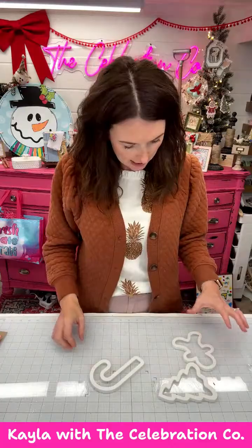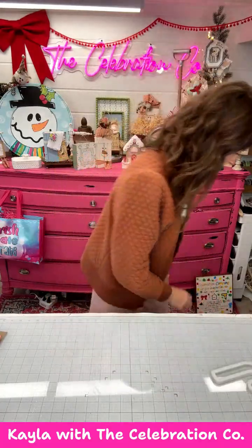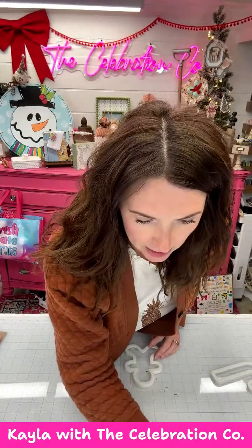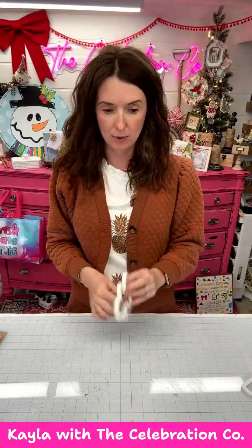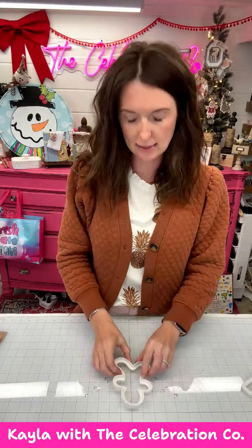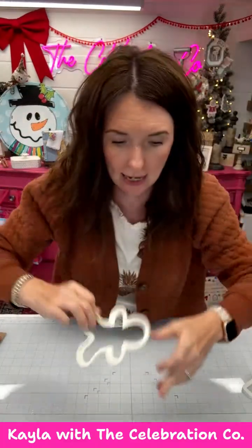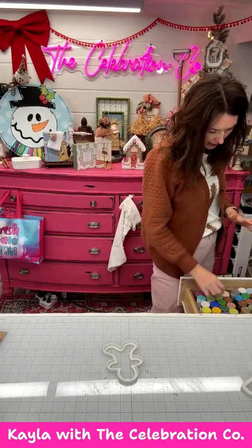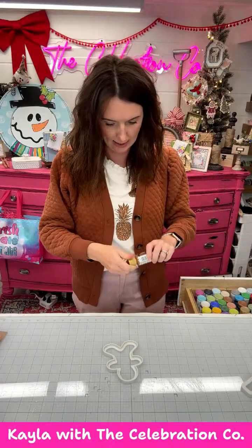All right. So let's get into it. We're going to do, let's do the gingerbread man first. All right. So the first thing I'm going to do is paint the frame. Okay, we're going to paint actually the edge and then this side here. This is actually going to be the front. This sort of open side is going to be the front. Okay, so let's grab some paint. I'm going to go with raw sienna, I think.